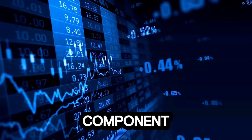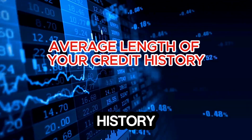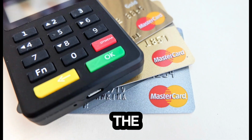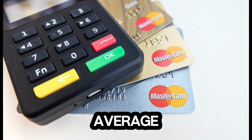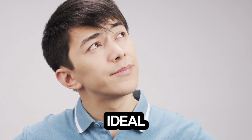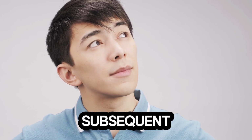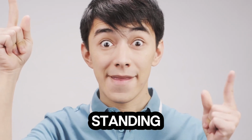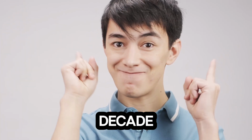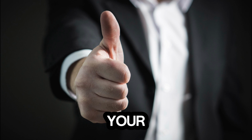The third component is the average length of your credit history, contributing 15% to your score. This looks at the age of your oldest credit account and the average length across all accounts. The key takeaway is to avoid closing your first ever credit card, even if it's not ideal. If you need to close subsequent accounts that are in good standing, don't worry. They will continue to age on your credit report for a decade, positively affecting your score.